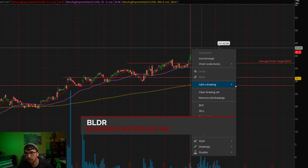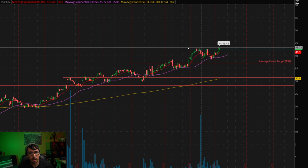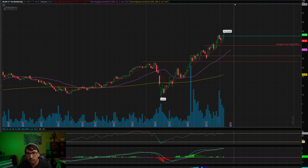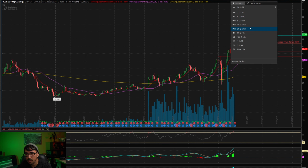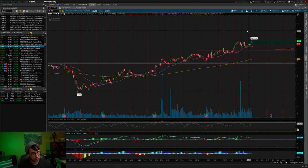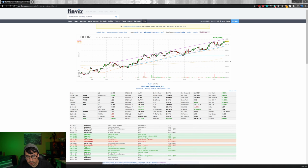BLDR looks nice. Let's try BLDR. Little resistance right there. Go over to, let's see here, off of the weekly. Yep. All-time highs. Good push. Let's check out FinViz. BLDR, 46.71.